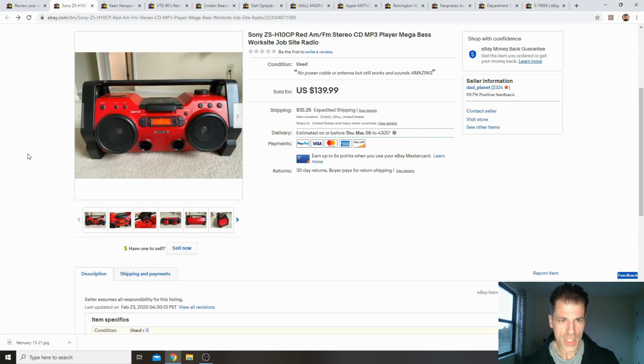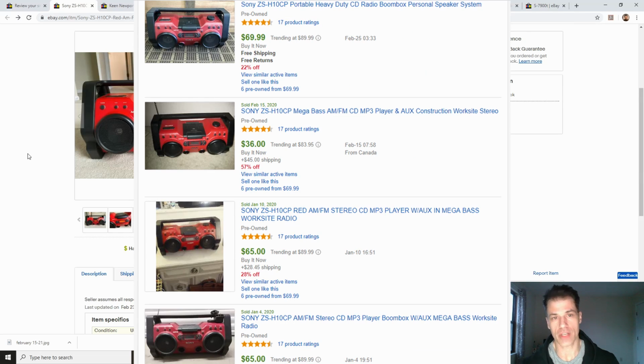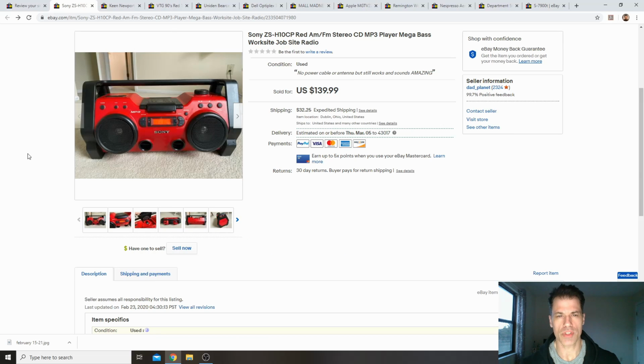The first one is sort of like job site radios. I don't know that using the term or the keyword job site really makes a difference in your listing if you end up finding these, but these Sony boom boxes do well, and they're usually a high priced item. So I paid for this one in particular, and the model number is ZS-8H10CP. I paid $9.99 for this one.